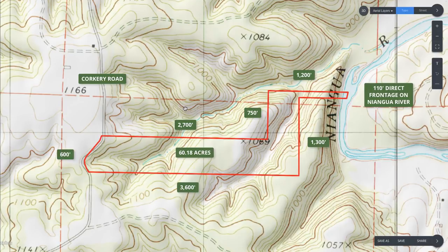So as we look at the topo map, if you're familiar with them, this makes sense. If not, then this looks just ridiculous. But basically, every line on this topo map represents an elevation change of 20 feet. So the darker lines, every fifth line is a darker line to indicate that it's a 100-foot interval.